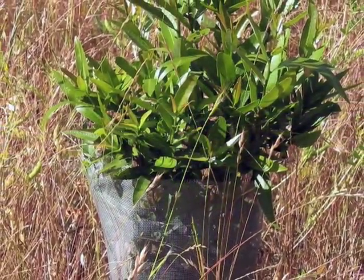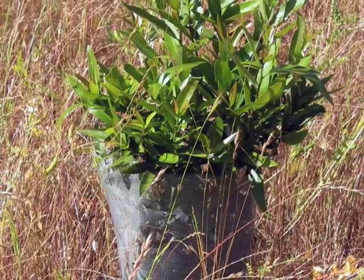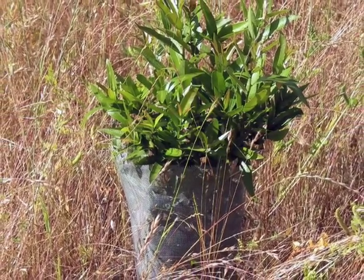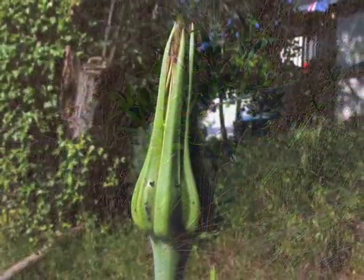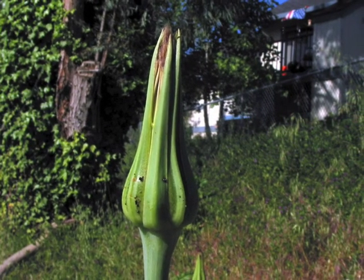The Sonoma County Regional Parks are planting native trees in some of their parks. This new California laurel or bay tree seems to be taking off nicely. This oyster plant seed head's about to open.